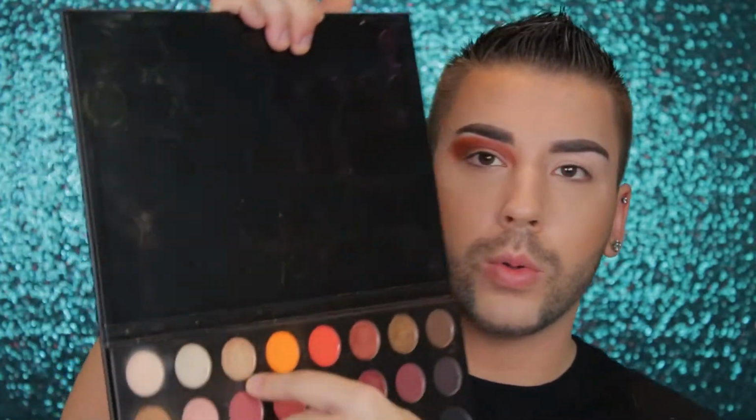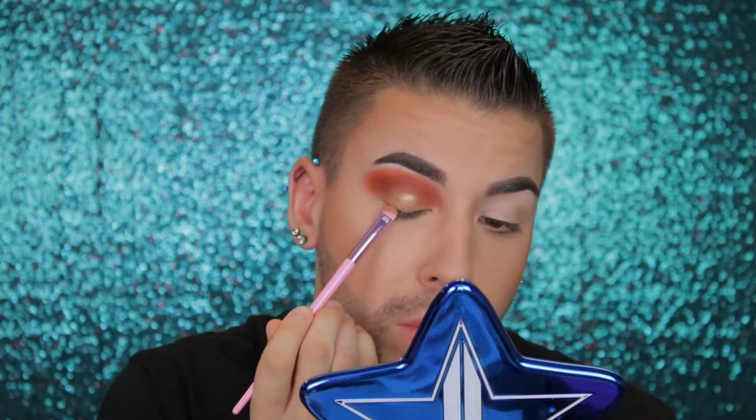We're going to do the lighter gold, which is right here. Yeah, that's much more pigmented. We need that because the first one's too minimal. Ooh, look at that. That's beautiful. Yes, I'm so glad it still works. Some of these I think I ruined.